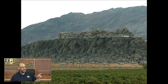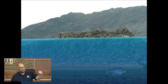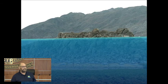To answer that, well, first let's take a look at this picture here. So you can see there's the water line. You can see how high it is. That's a line that represents about 300 feet as far as depth of water. And that's what it would have filled up to had they not stopped it.